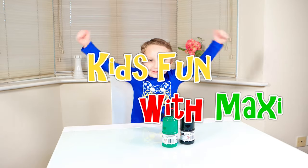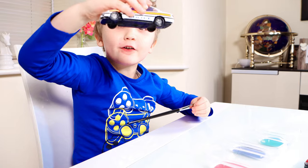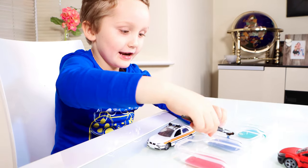Maxi, shall we do some painting today? Let's paint some cars! Let's do this one first. With the black.